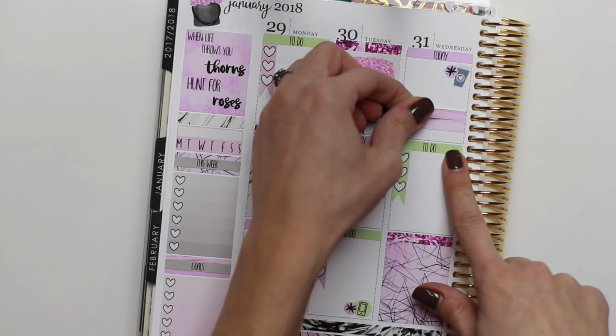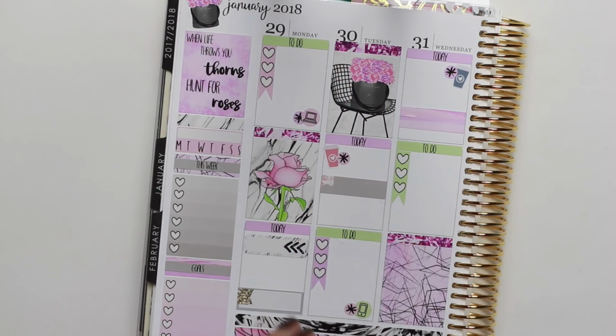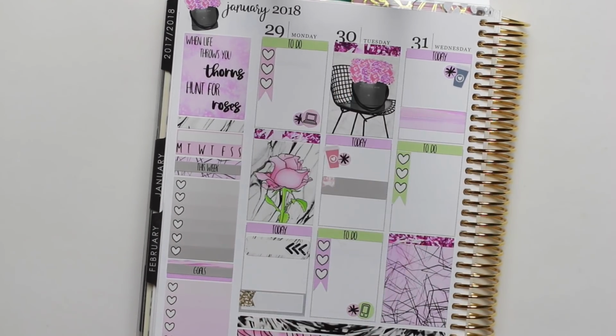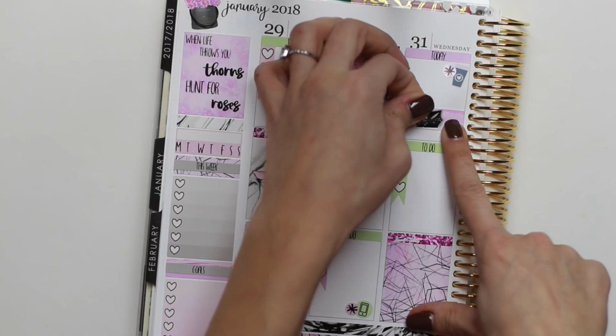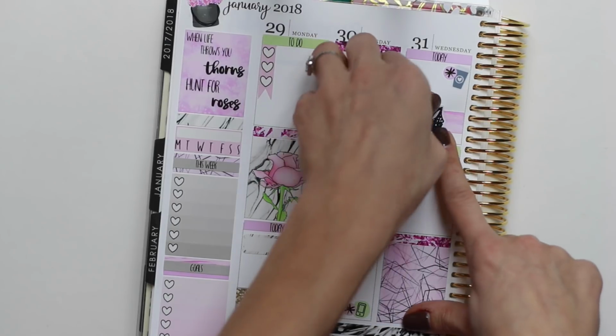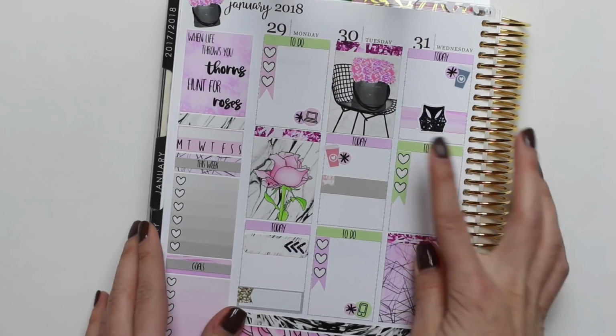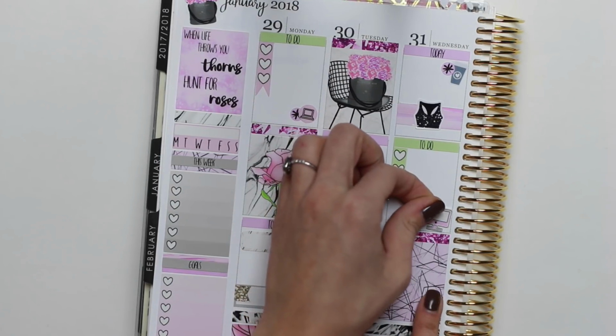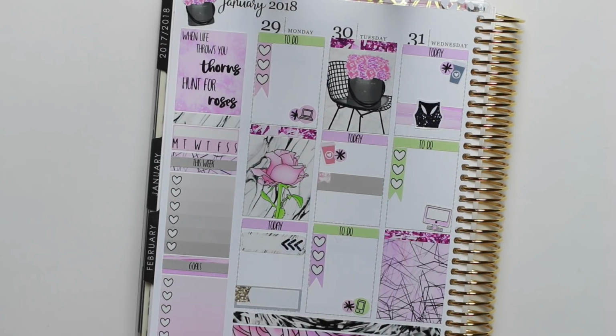Next, I'm marking my gym class. I have gotten back into the swing of going to yoga at least 2 times a week. So one of my classes does take place on Wednesday. So to mark my yoga class, I'm pulling in a couple of strips of washi, and the glitter sports bra is from Shop Spencer and Jude. In my to-do section, I pulled in the monitor that came with the kit.